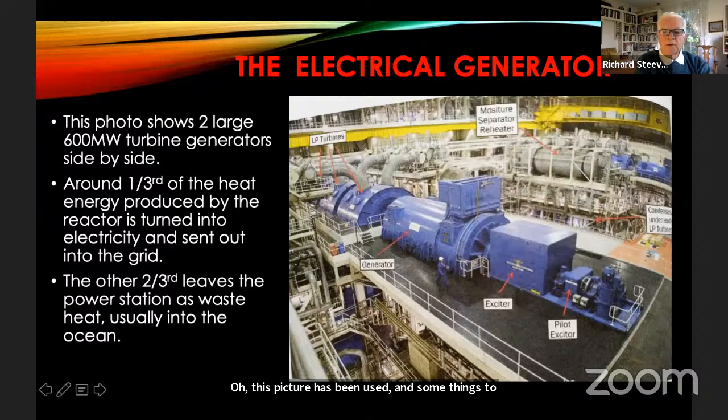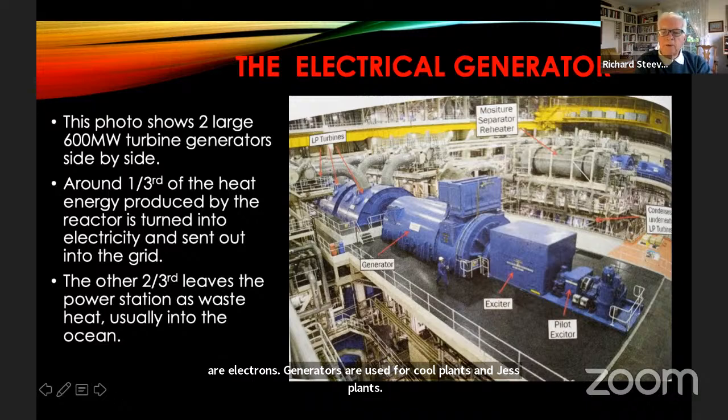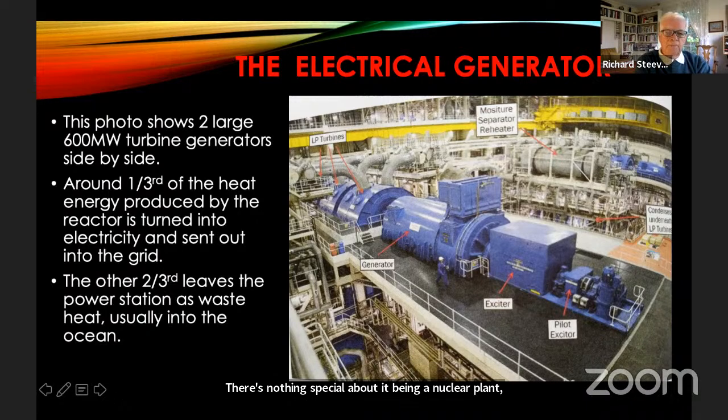This picture has been used in some things to display a nuclear reactor, and it's a misnomer. These electrical generators are used for coal plants and gas plants. There's nothing special about it being a nuclear plant, except it's probably a cleaner environment. But these components are the same. So these are two side-by-side 600 megawatt turbine generators to give about 1,200 megawatts of power from a typical plant.